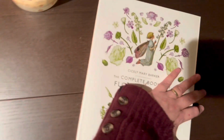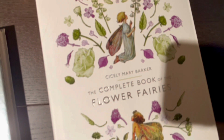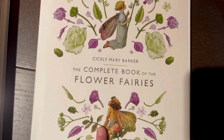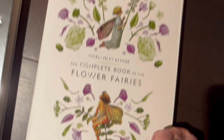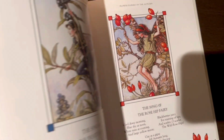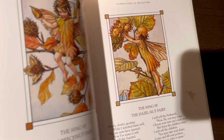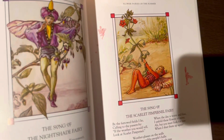That is the complete book of flower fairies, and I grew up with these when I was a kid, and they are made by a British illustrator from the 1930s, and they are just gorgeous. As you can see, they correspond to different botanics and flowers that occur either in the garden or in wildlife, and they are so magical and enchanting.